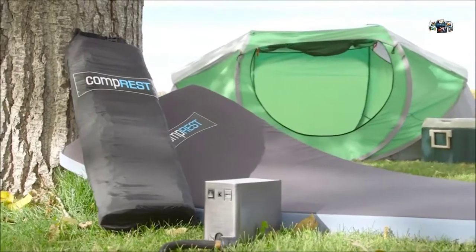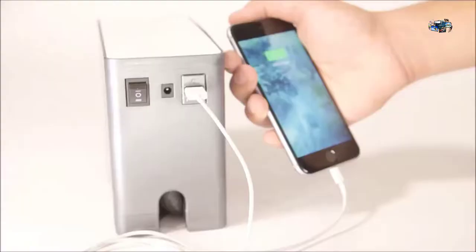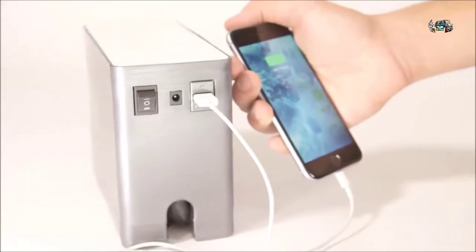And so, I invented Compressed. Compressed is a vacuum-packable foam bed for camping. It's super comfortable, will never pop, and it charges your phone.